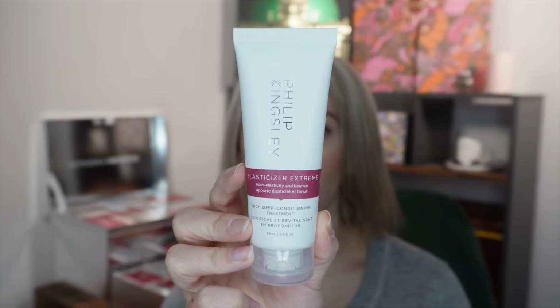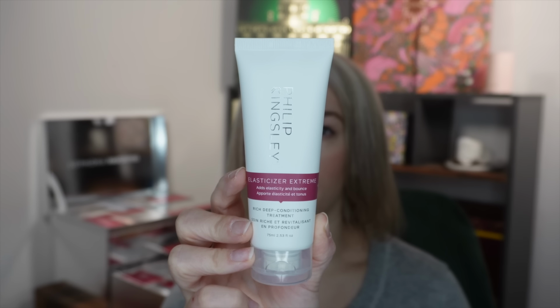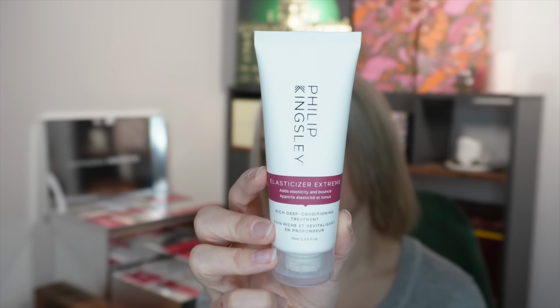So this one, before you shampoo your hair, you wet your hair and you apply it in sections. You work it into the hair with fingertips, cover with a shower cap and leave on for 10 to 20 minutes, rinse well and then follow with your shampoo and conditioner. And this one retails for £21.